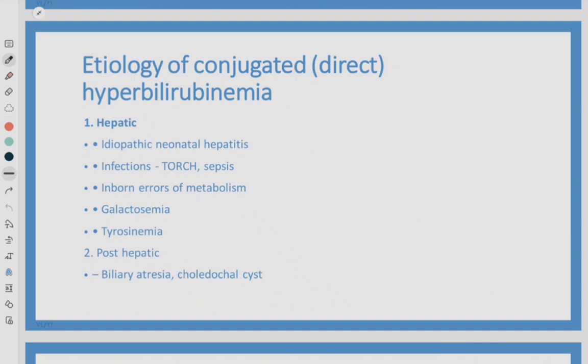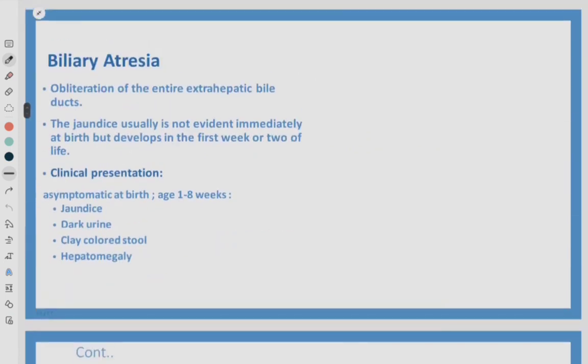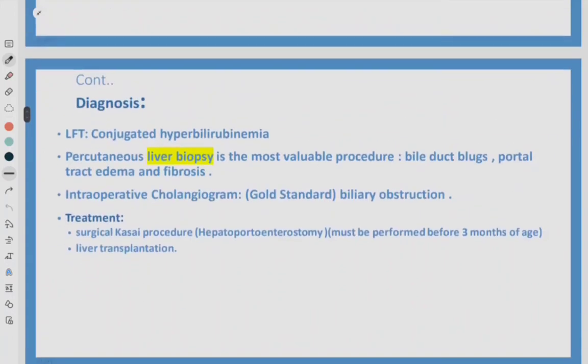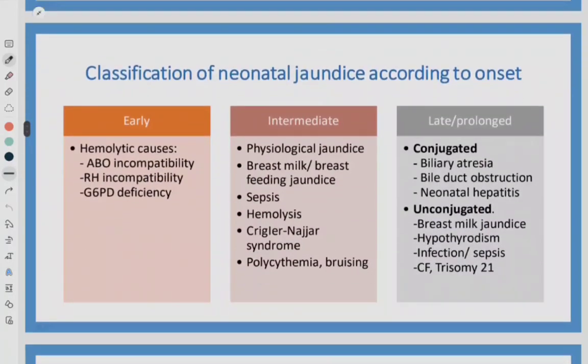Okay, how do we classify neonatal jaundice according to onset? So early, intermediate, and late or prolonged. Early, we usually suspect hemolytic problems like ABO or Rh incompatibility or G6PD. Intermediate: physiological jaundice, breast milk jaundice, for example, sometimes sepsis, congenital polycythemia, etc. Late or prolonged are usually caused by hepatic or post-hepatic causes like biliary atresia.